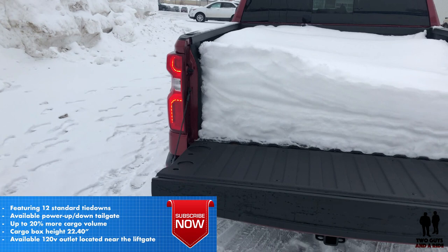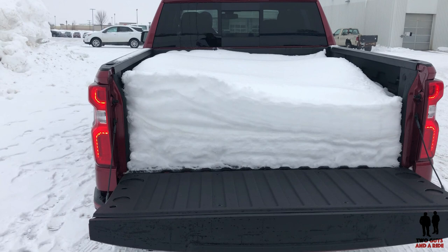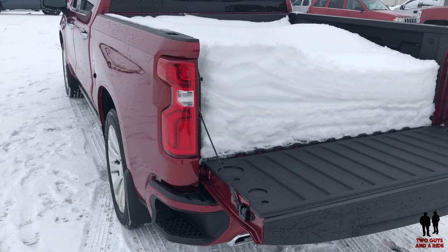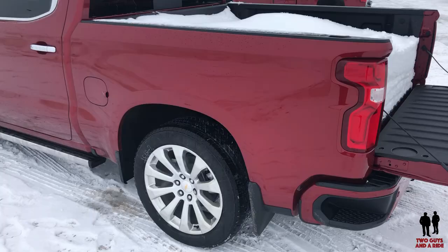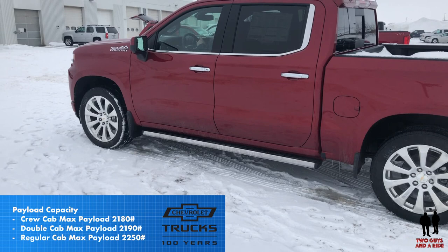Available 120-volt outlet located near the rear of the tailgate, which, sorry, we can't see right now because we're hauling a bunch of snow. And you also have available lighting around the perimeter of the bed. And of course, we talked about the large corner steps. Cargo floor length is anywhere from 69.92 inches to 79.44 inches, and the cargo box height is 22.4 inches. Payload capacity for the crew cab max is 2,180 pounds, double cab max is 2,190 pounds, and the regular cab max payload is 2,250 pounds.